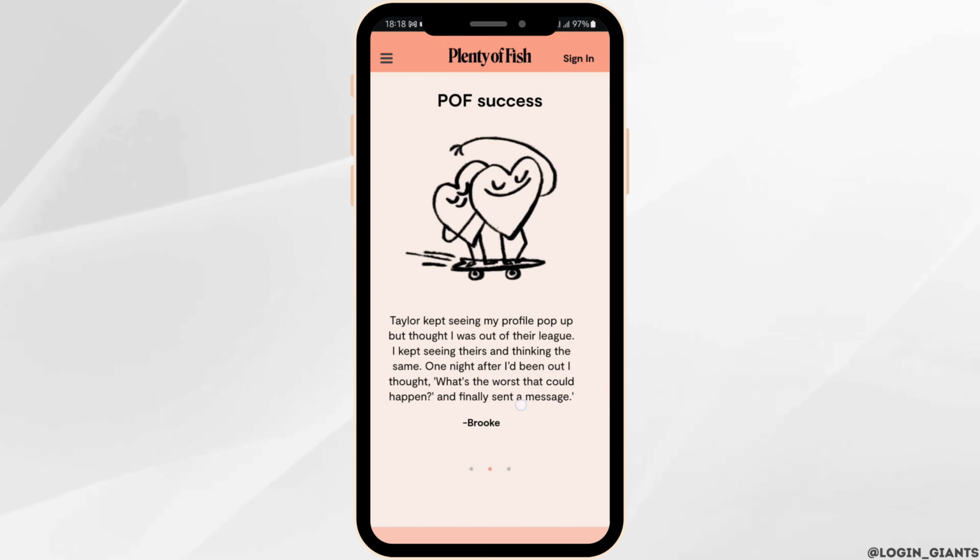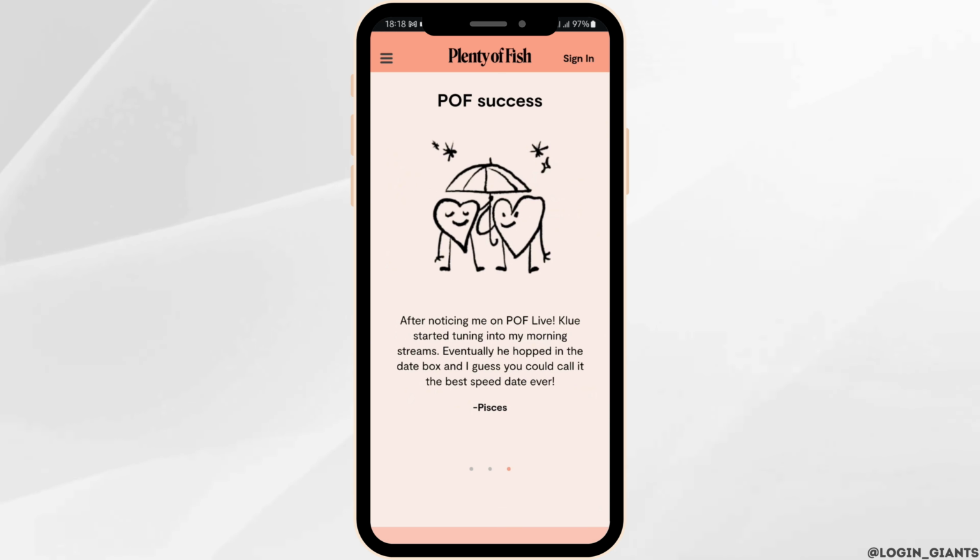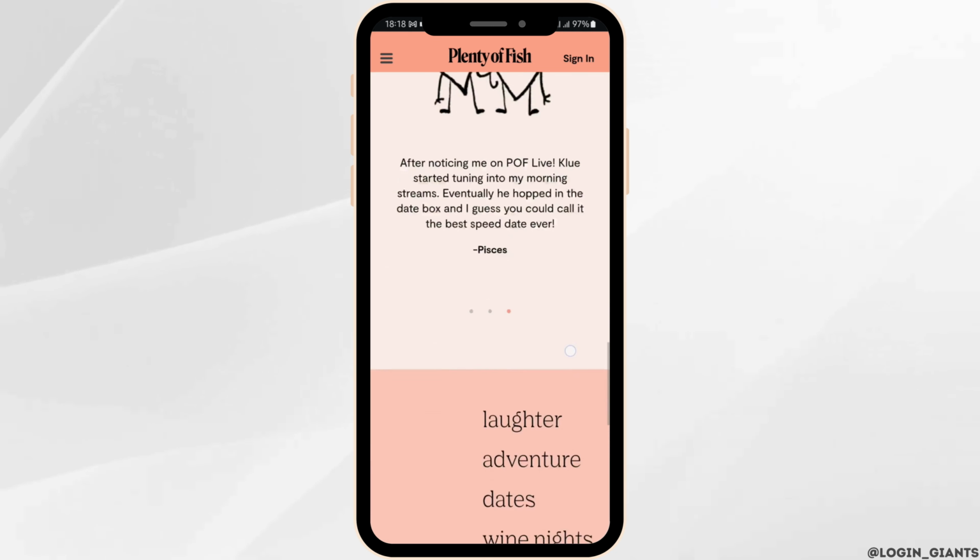If you would like to verify your account, then we have made a step-by-step process of how you can verify your Plenty of Fish account.